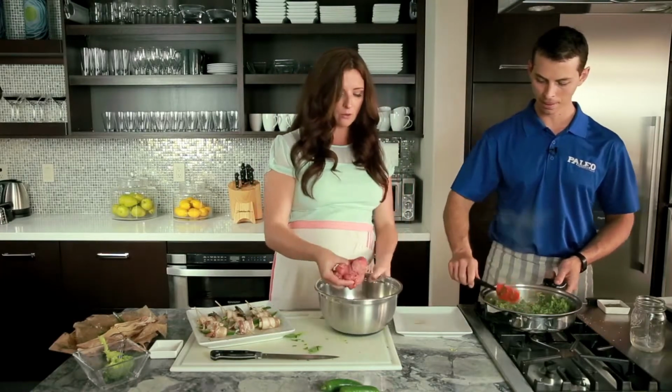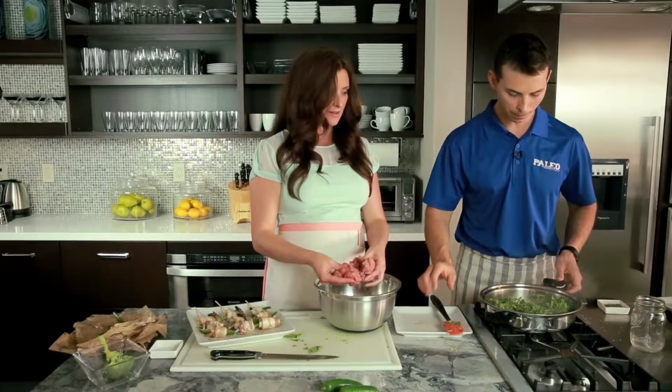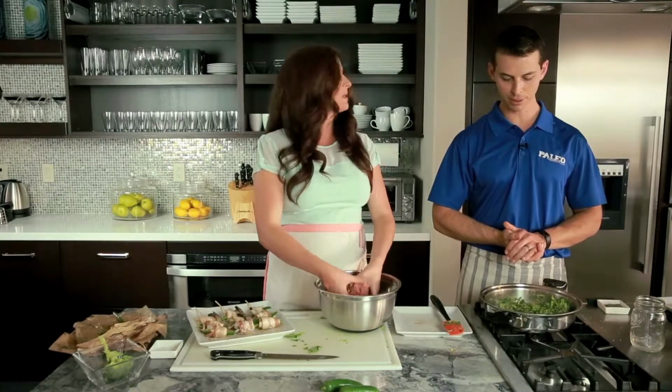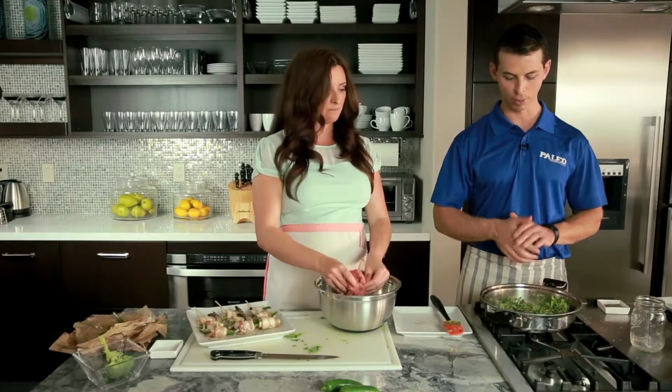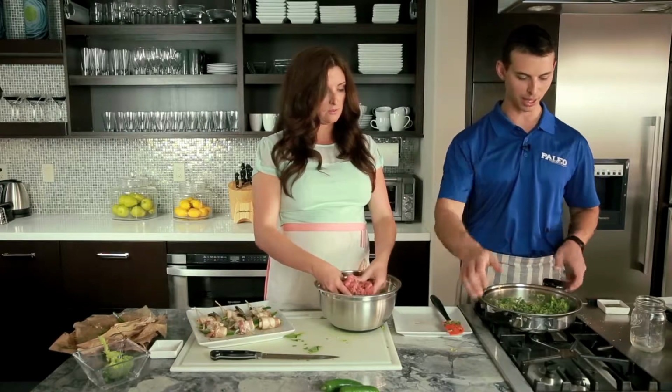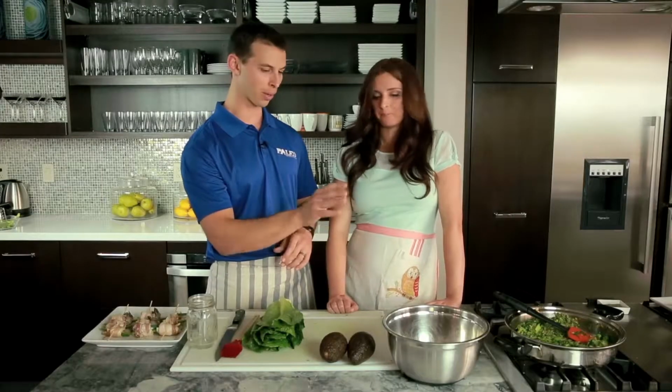Okay, so how are we going to make sure those veggies, which are really hot, don't cook the meat too early before it gets on the grill? Well, we're going to want to let them cool for a minute. As you break that meat up, we're going to let this chill out. Final prep stuff: once those veggies cool, we're going to mix them in with the meat.